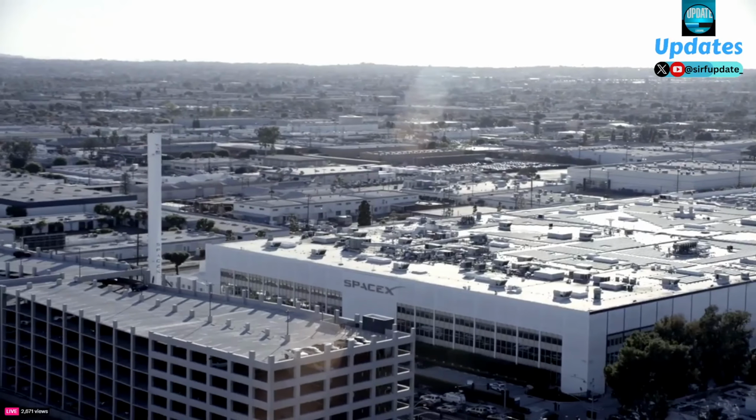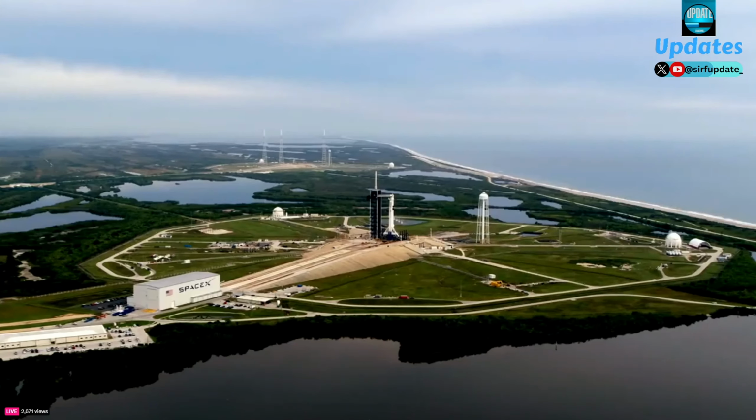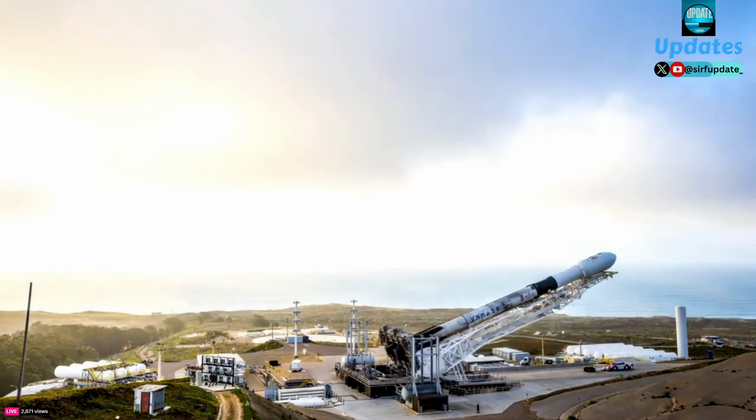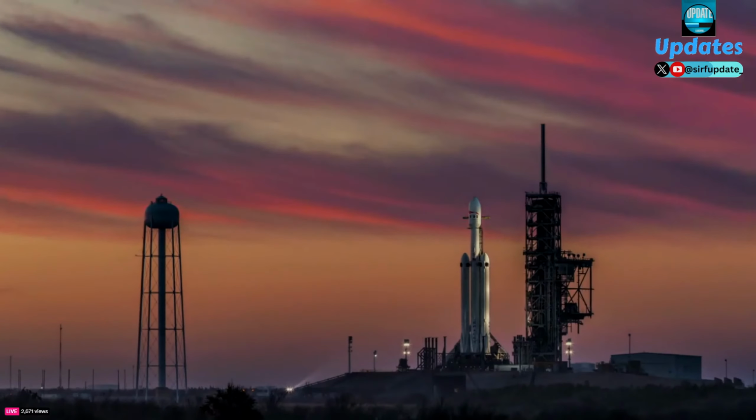Nice launch check and countdown net. Pad is clear. 10, 9, 8. Launch auto sequence has started. 6, 5, 4, 3, 2, 1. Go for launch.